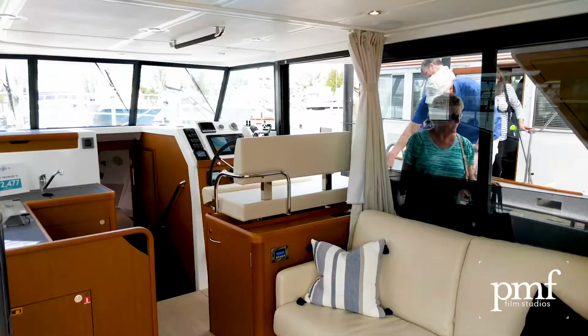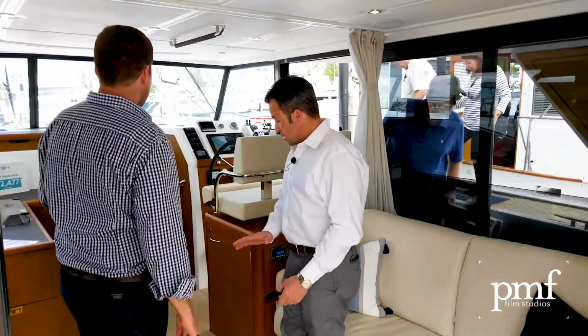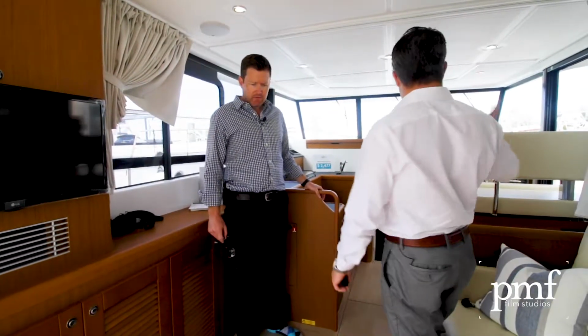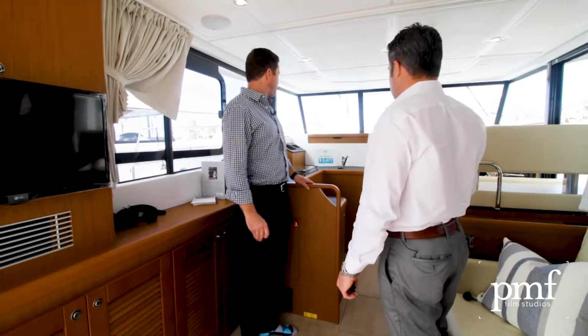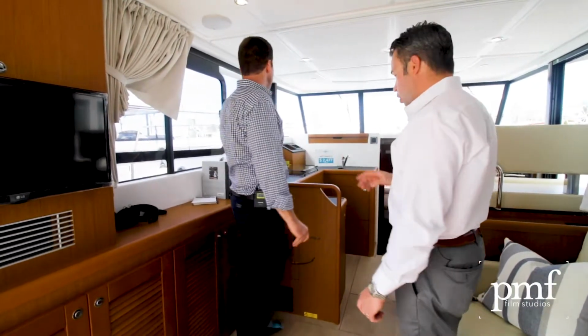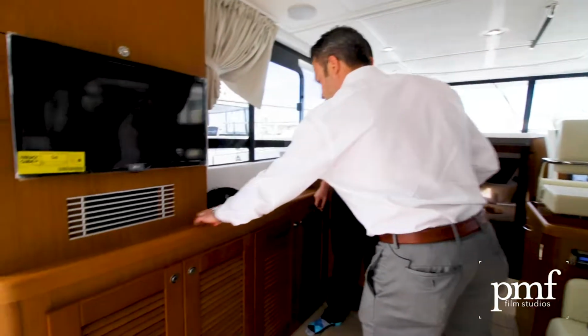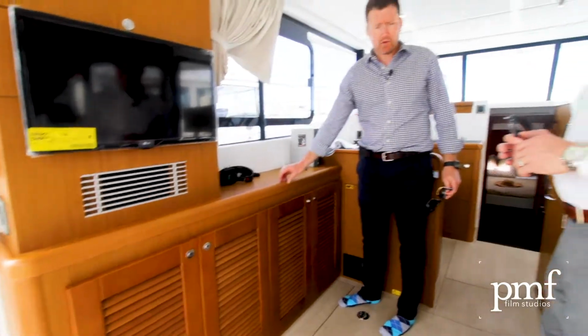Sounds good. Once you walk into the salon, one of the first things you'll notice is the floor is all one level in the wheelhouse, and then when you look up, you'll see that you have virtually 360 degrees of uninterrupted visibility. One of the other Swift Trawler hallmarks is that all of the countertops have what we call fiddles around all the surfaces. Why is that?